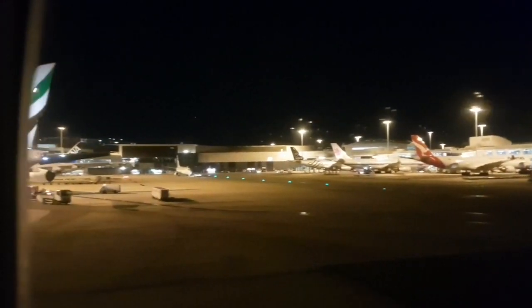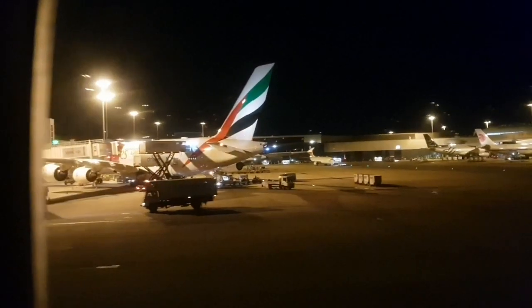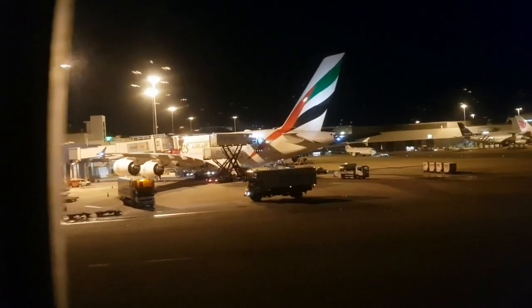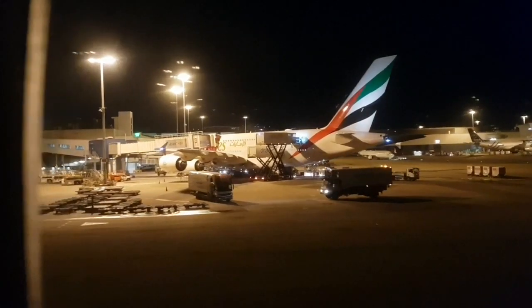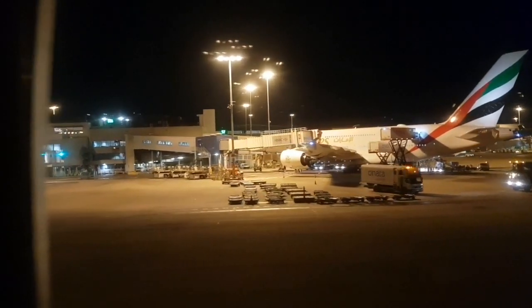So as we just park next to this A380 Emirates aircraft, my beautiful Singapore adventure aboard this lovely 777 has come to an end.